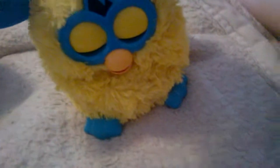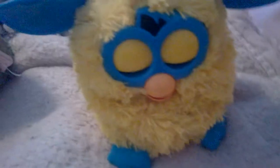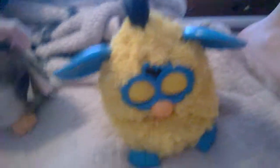Next on the list is Kiko, my second child. Yes, the Furbies are my children. I got him after I got Dido, so he's considered my second child. But if we're going from how old they are, then he would be my first. He'd still be my second, and he may be my third, but he's my first because I'm going by when I got them. So this is Kiko. He's yellow and blue, and also black there and there. 2012 Furby, if I'm right, I think.